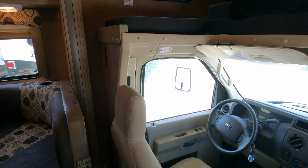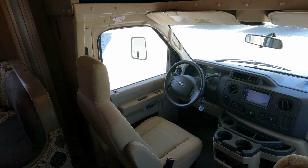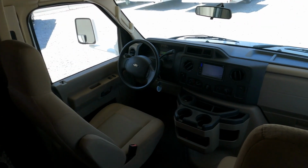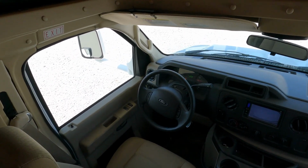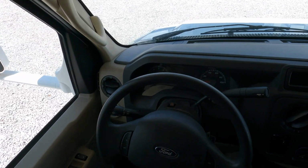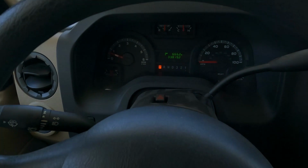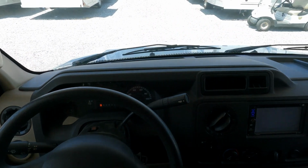Ooh, brr. Guys, it's almost 90 degrees today. I tell you, it's like night and day coming into this thing from being outside. Now, it's a little dirty. We haven't cleaned it yet, but we will get it cleaned for you. I apologize, guys. I said 31,000. It has 33,819 miles. No check engine light. Dash air is absolutely frigid.